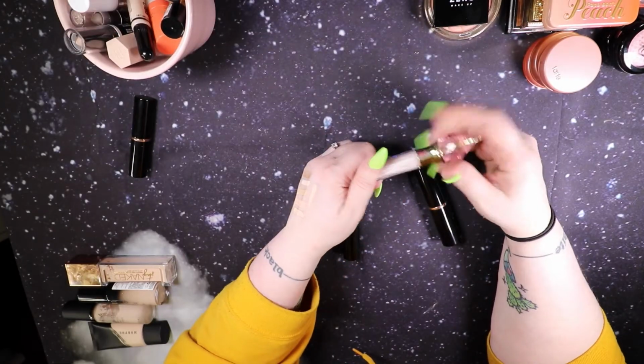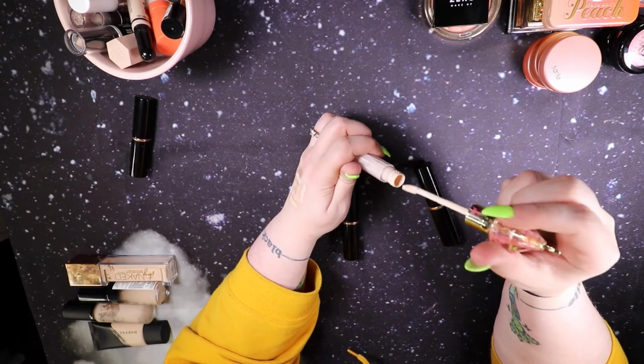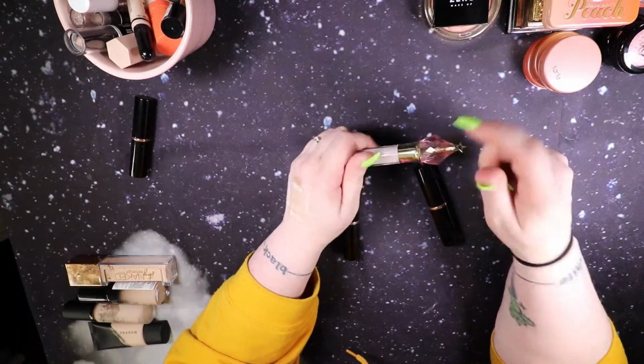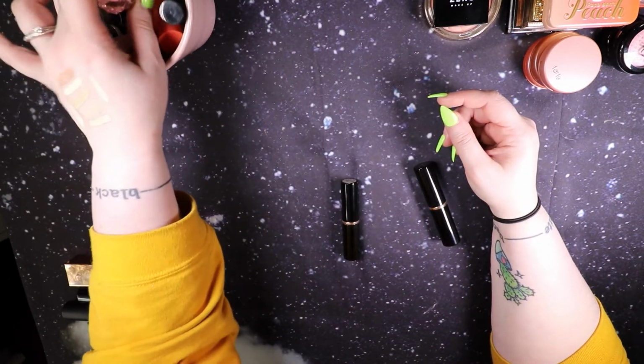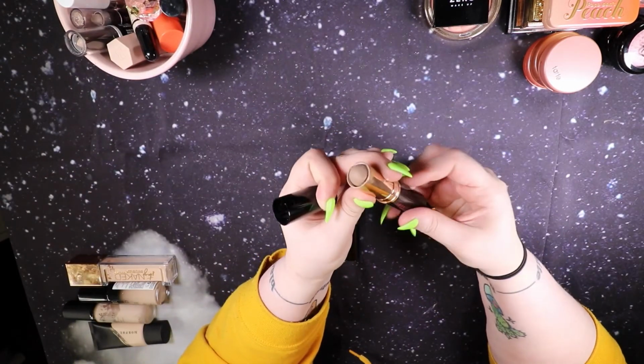My Jeffree Star C2, this one's basically almost done, so I'm not going to swatch it, but I did really like this one. I'll probably reorder it when I finally get this one out. I took the little tubing end of this out so I would be able to get all the product because I'm psycho. Then we have some ABH stick foundations.